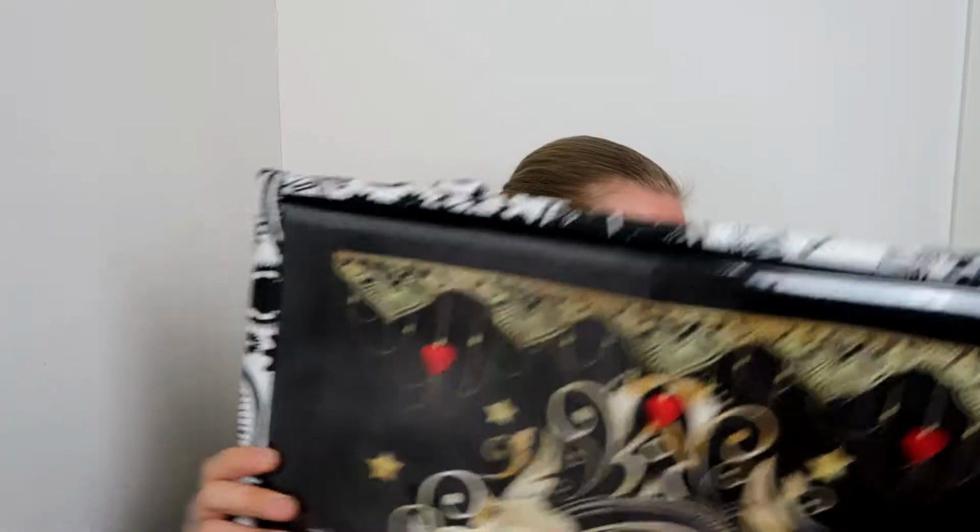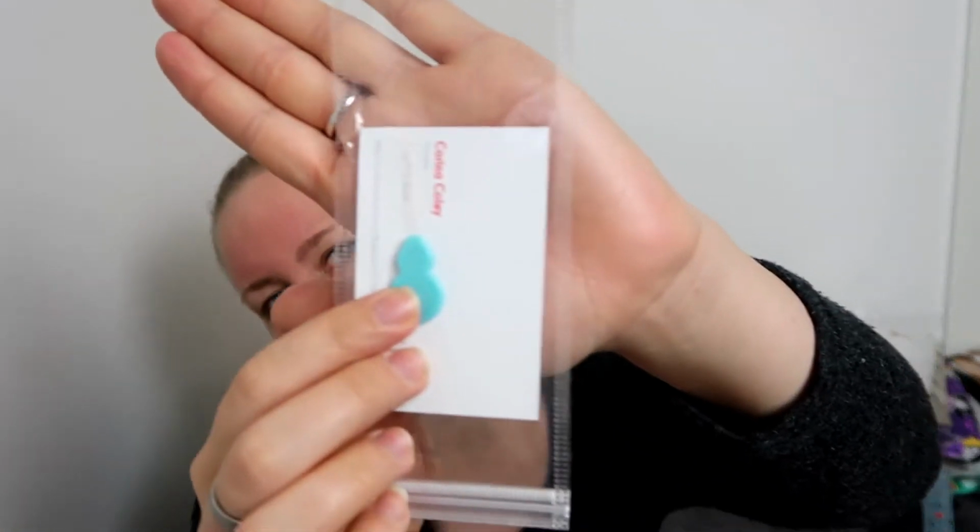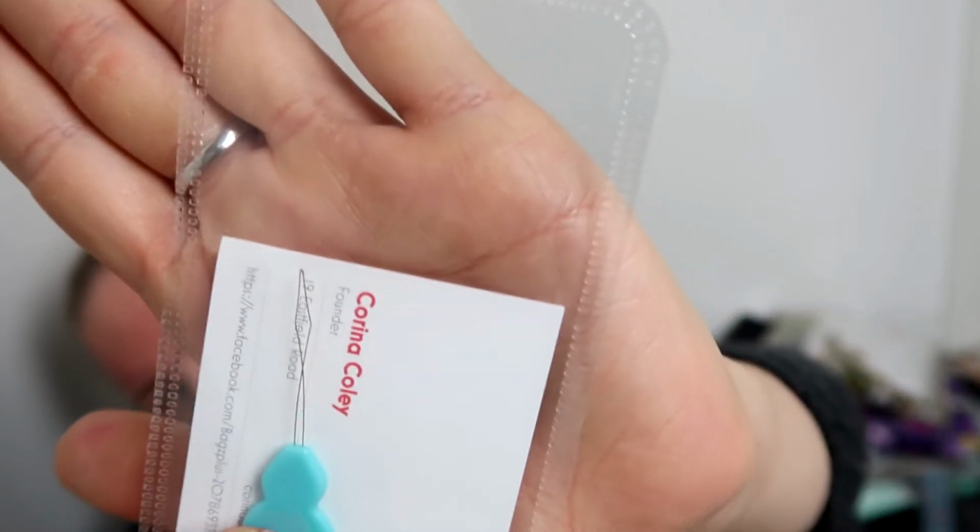I don't know. And everyone gets a needle threader when you buy a bag. So I get the blue one. I don't use that stuff, but you never know when I'm getting too old to thread a needle. It blows so hard outside.